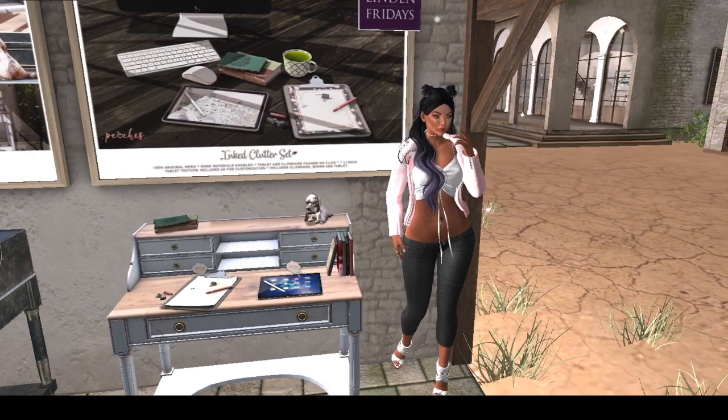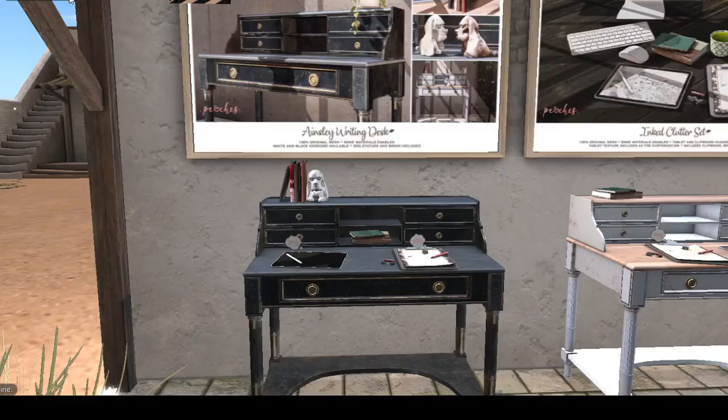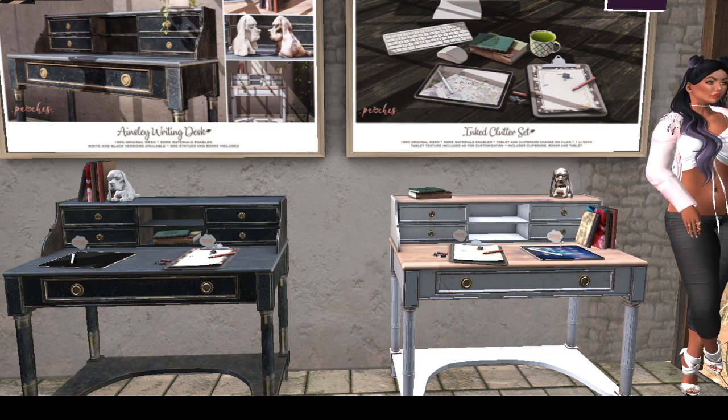Peaches is so clever that right next to it, that's right, the Ainsley writing desk. That's gorgeous. And you see that cute little poochie that's sitting there? He comes with the desk and books. And that's available tomorrow. So my thing is, if you're going to get the inked clutter and you really like the look of the desk, go for it.